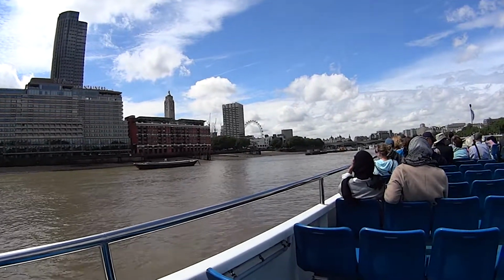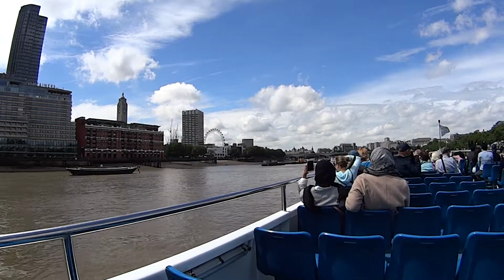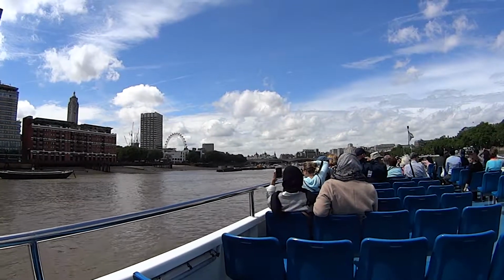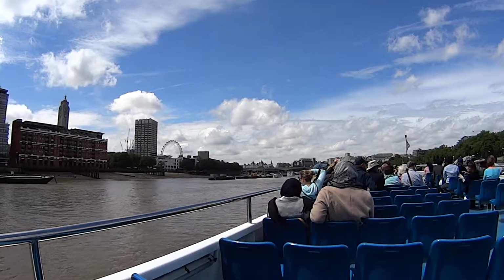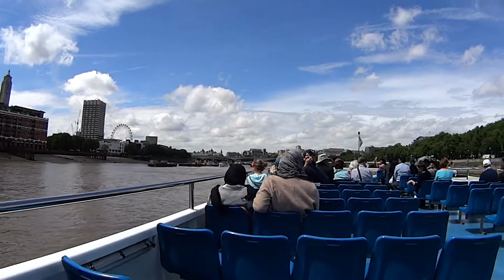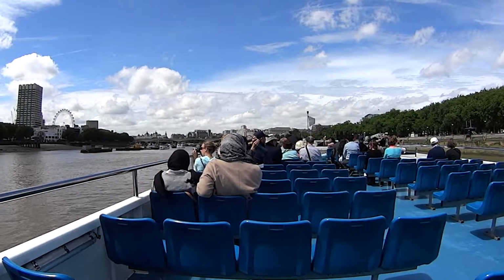Now, also to the right-hand side, we have all the trees. Behind the trees is, well, you can't actually see it too well, but all them buildings are known as the Inner, the Middle, and the Outer Temple. Has anyone ever read the book or seen the film The Da Vinci Code? That is where 70% of the legal profession in this country receive their training.